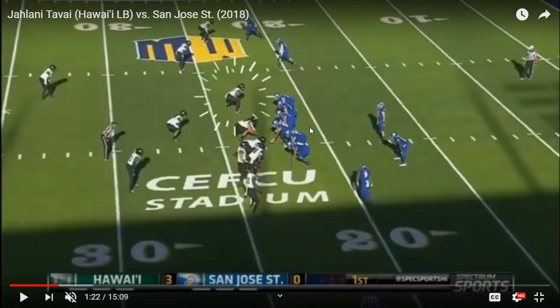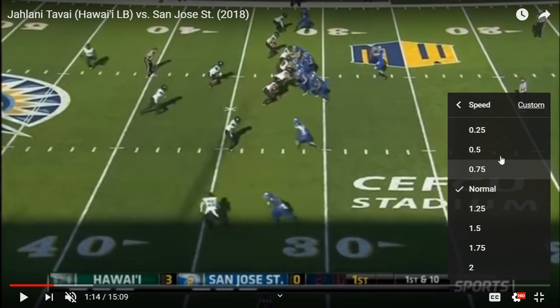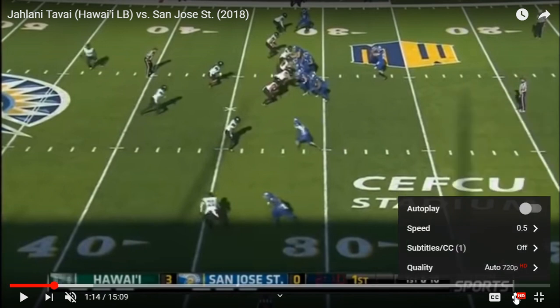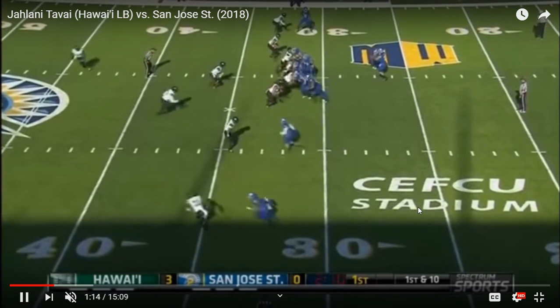Three-phase player. I love it. Love it. And this is what really attracts me to these types of guys. Watch how he's going to complete this play, all three phases. Finishers. Talked about it yesterday with T.J. Hawkinson, showing on the defensive side with Jelani Tavai here.